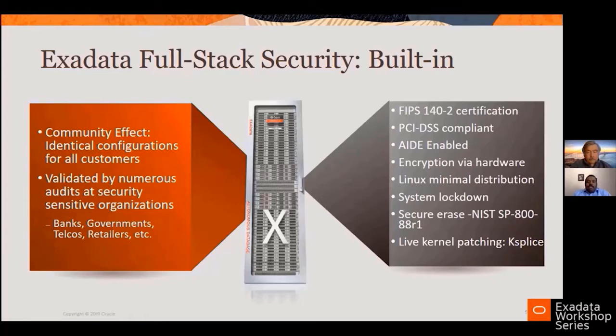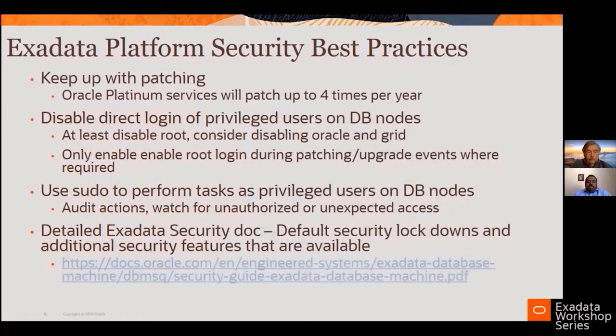We also have Ksplice, which provides the ability for live kernel patching in Exadata. It may be used in cases where an urgent runtime security vulnerability or a stability bug has to be applied without rebooting the operating system. Often overlooked, but one of the most important best practices of keeping your Exadata secure is to patch the entire Exadata stack to the latest update available. Oracle makes it easy for you to be updated by providing 4 free patching cycles a year via the Oracle Platinum support. Oracle also offers additional methods of patching in Exadata, which we will discuss later today.